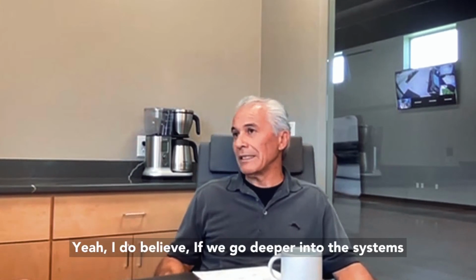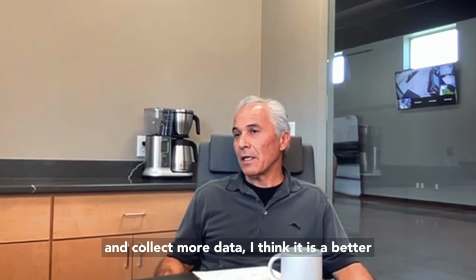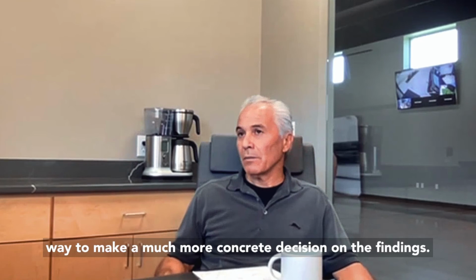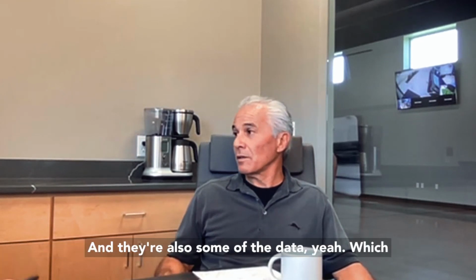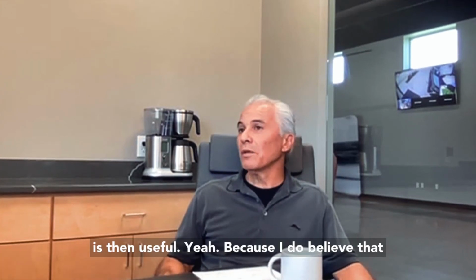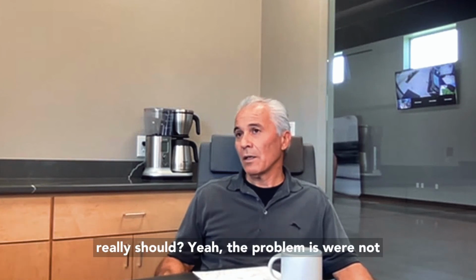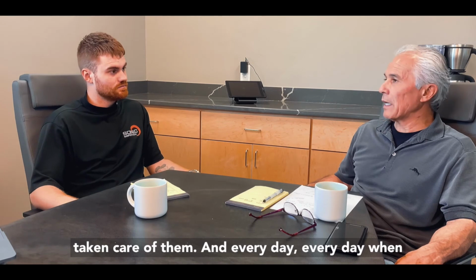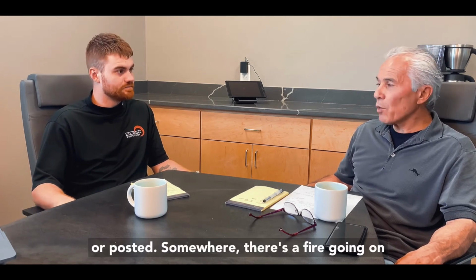I do believe if we go deeper into the systems and collect more data, it is a better way to make a much more concrete decision on the findings and an analysis on the data, which is then useful, right? Because I do believe that these systems should go 100 years. They really should. The problem is we're not taking care of them, and every day when I get up, it seems like I find a fire on LinkedIn being posted. Somewhere there's a fire going on.